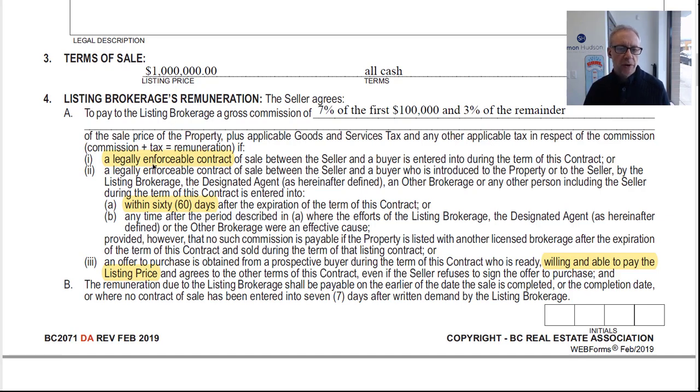So that remuneration or that amount of money is required to be payable only on the completion of a contract, but it is due payable when there's a legally enforceable contract created and executed, or within 60 days if there's an expiration of this term, but a contract has already been entered into, you're still obligated to pay that commission.